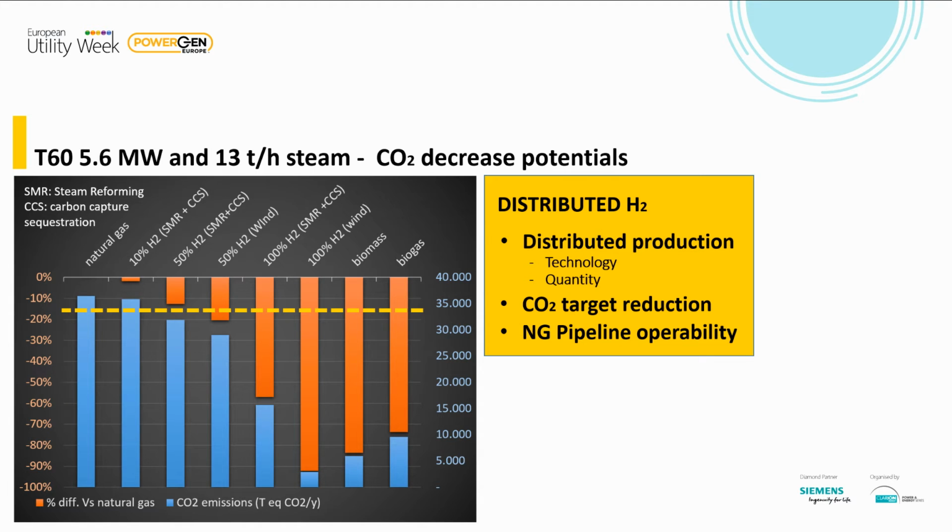What happens? If you have a target CO2 reduction of 15%, the yellow line, the only way with mixing hydrogen into the pipeline is to have at least 50% hydrogen made by renewables, not blue or whatever, the green hydrogen made by renewables that has to be mixed into the pipeline. This is a big issue because there is a technical problem related to the pipeline material. Many countries are experimenting with mixing hydrogen, but the technical limit seems to be 12-15%, absolutely far from the 50% necessary to reach this kind of reduction.